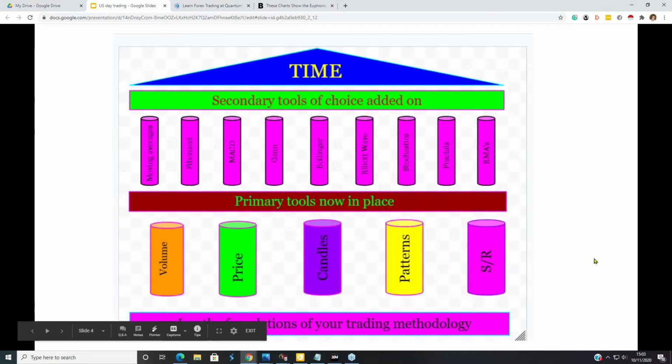Now, I want to bring this up again because, as I said, VPA is a foundation methodology, and on that you build in other indicators, standard indicators, we have proprietary indicators, and it's all overarched with time. And by time, not just the chart that you're trading, but looking at what is happening in multiple time frames.